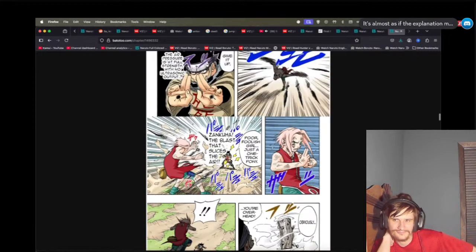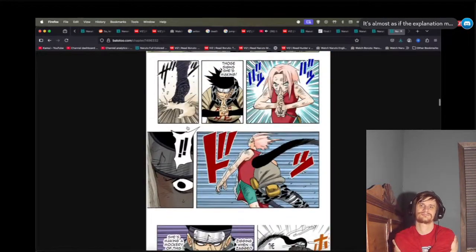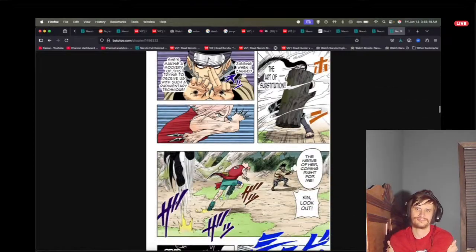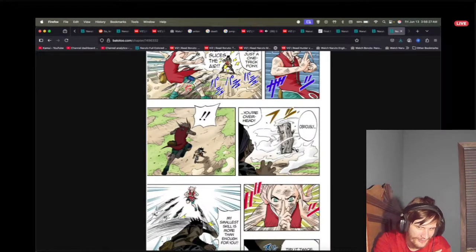I also want to add real quick about perception blitzing. Zaku had literally no problem immediately finding Sakura this time, and then immediately finding her overhead. If it's just a perception blitz, why is he not able to find her? So I wanted to comment quickly on that, Kamui, because that makes no sense either way you look at it.